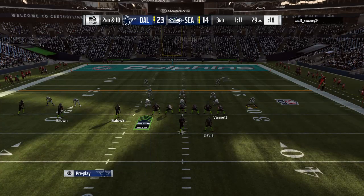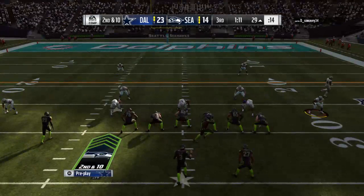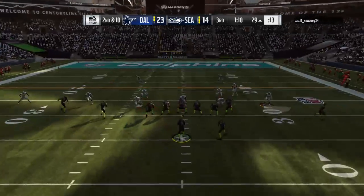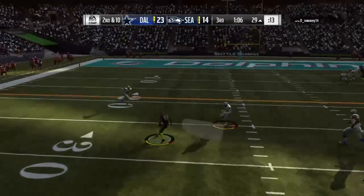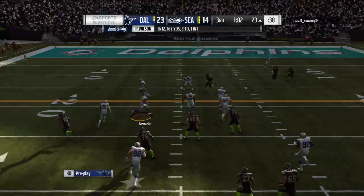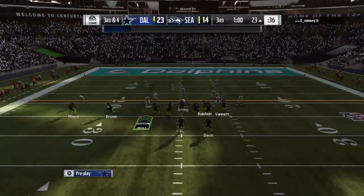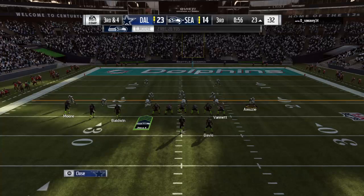Here's 2nd and 10 now from the 29. Tempo. 2nd and 10. It's Wilson again. Over the middle and into the hands of his receiver, Moore. And he'll go down here right around the 23-yard line. 6 yards is the pickup, and that'll lead to a 3rd down.